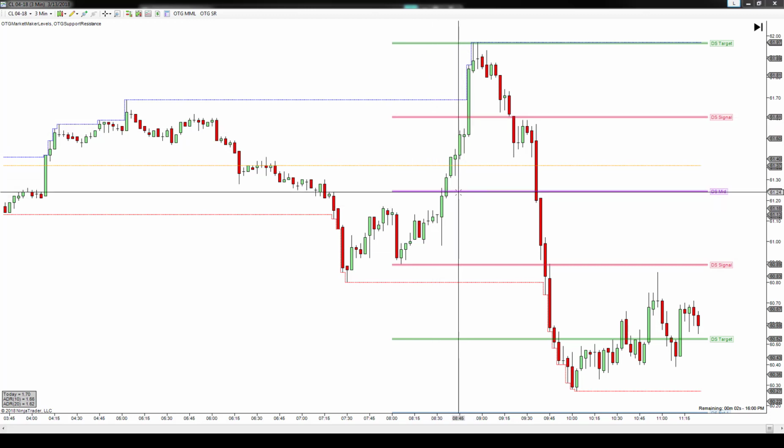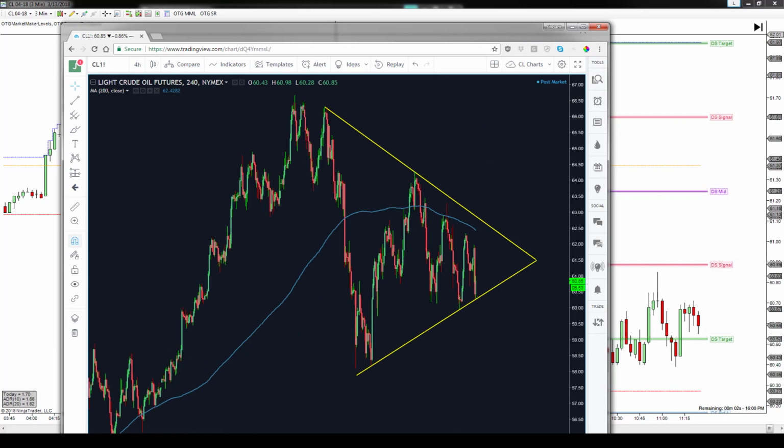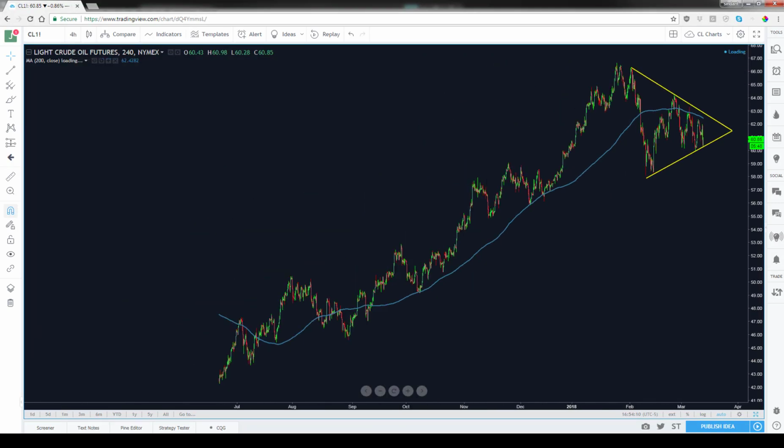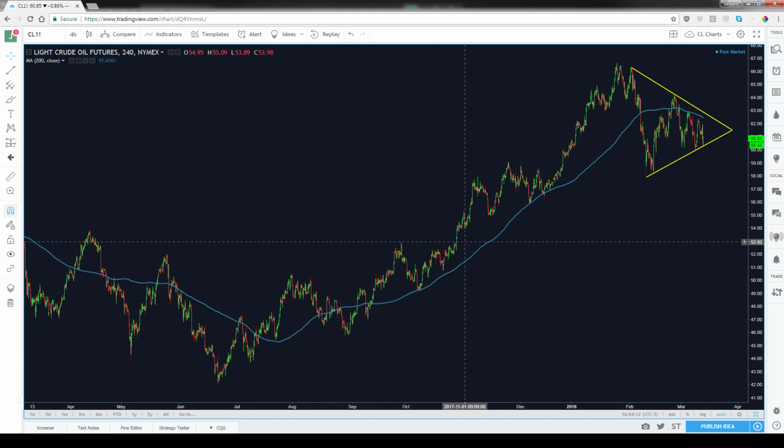I was trying to fade a couple of these levels because early, before we even started today, one of the things that we discussed is that the market was going to be in choppy to sideways type conditions, and we used this 4-hour chart as the example. We talked about the 200-period SMA on this 4-hour chart, with price action trading below.